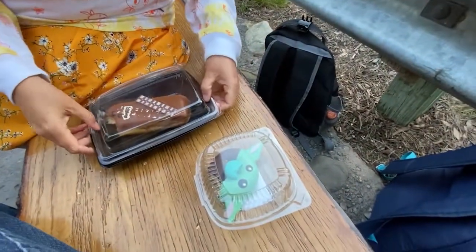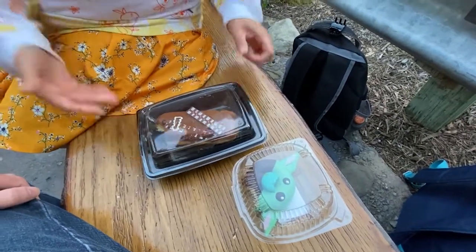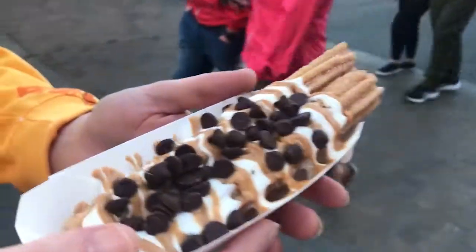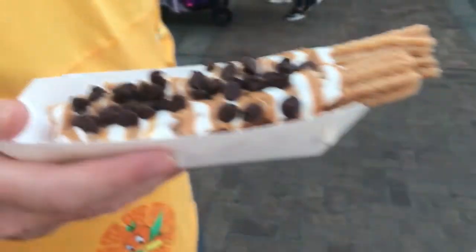These are some very cute treats for the Star Wars fan. These were available at Craftsman Grill. Get them to go. Now we are about to get the Fluffernutter Churro, which is back at the Churro stand.